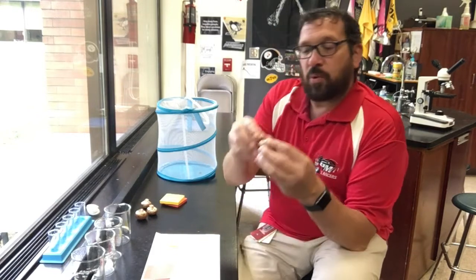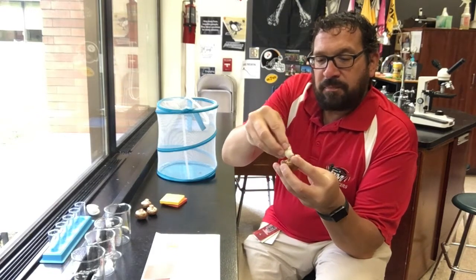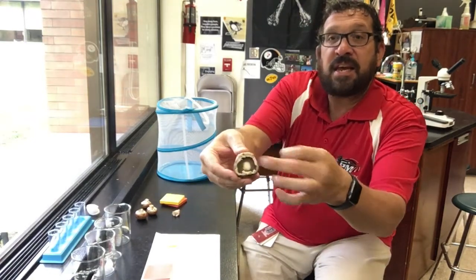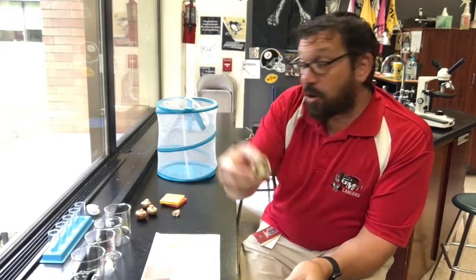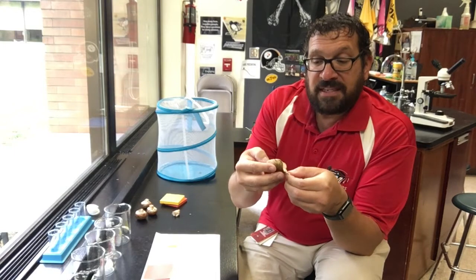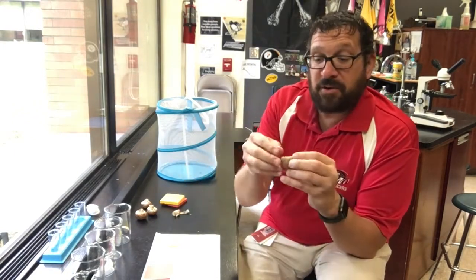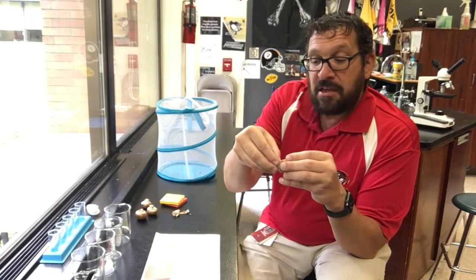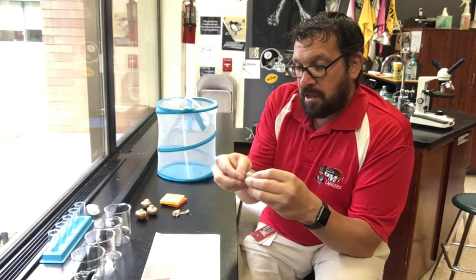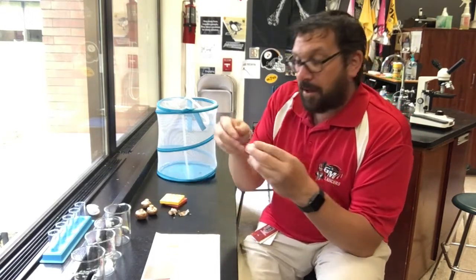So here's what we're going to do. We're going to pull apart the stem of this mushroom, which allows us to see the gills underneath. And in those gills, that's where the spores are produced. These kind of mushrooms can have millions upon millions of spores inside that little area. So I'm going to pull this apart. I'm going to make sure that there's lots of room for the spores to fall out.